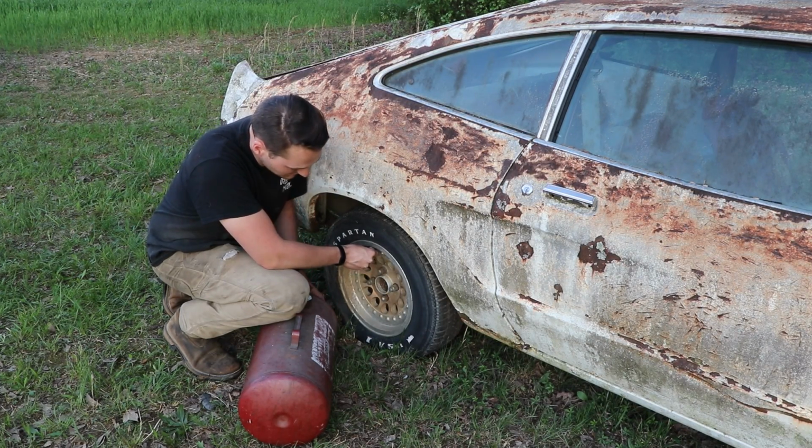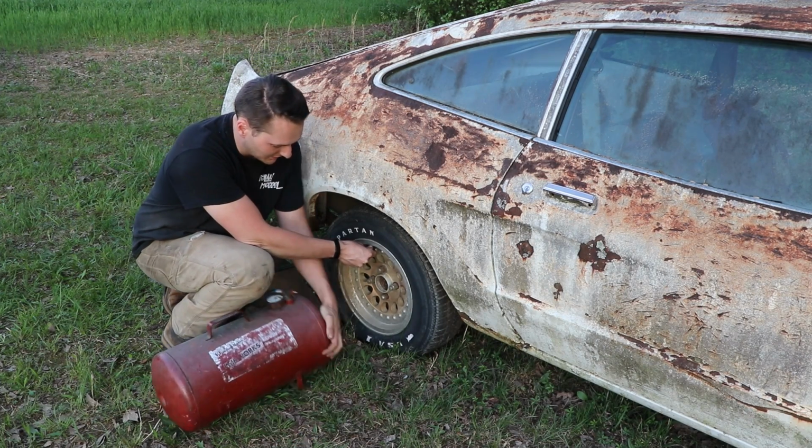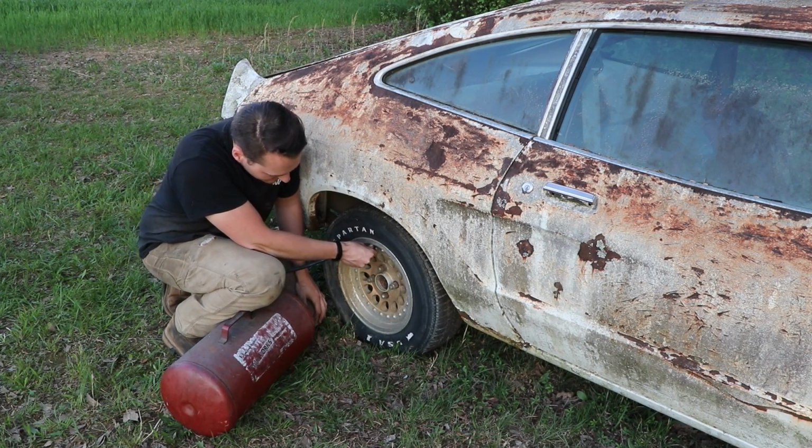So far, so good. You see it coming out of the ground there. Stuff growing under it.